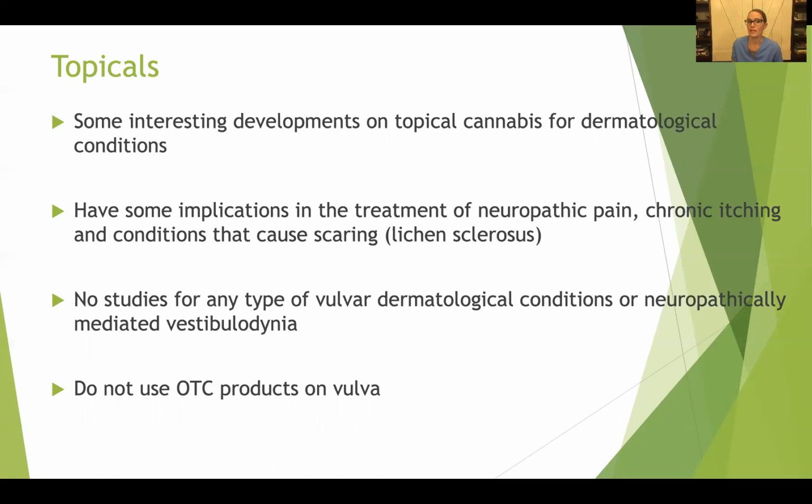There have not been any studies for any type of vulvar dermatological conditions or neuropathically mediated vestibulodynia. However, that doesn't mean down the line we won't be able to use them. As anyone who has any of these conditions knows, we use a lot of things, most things off label. My hope is that we'll be able to use these sooner rather than later.